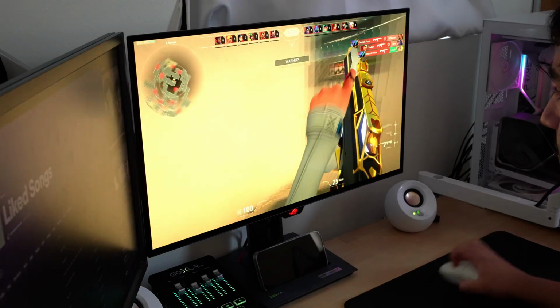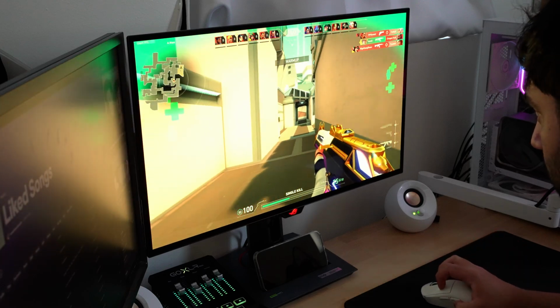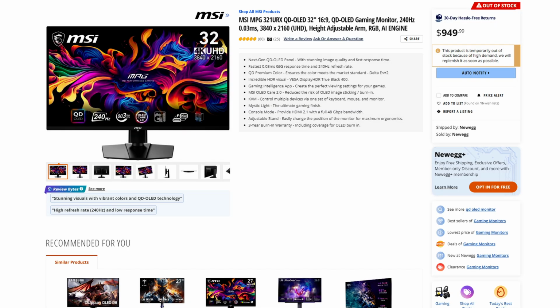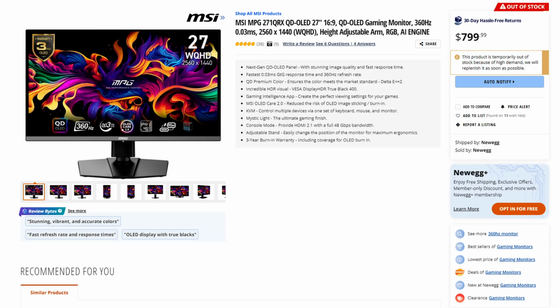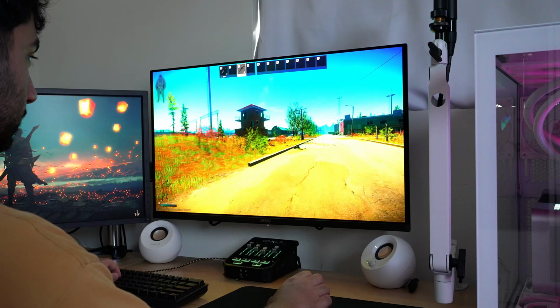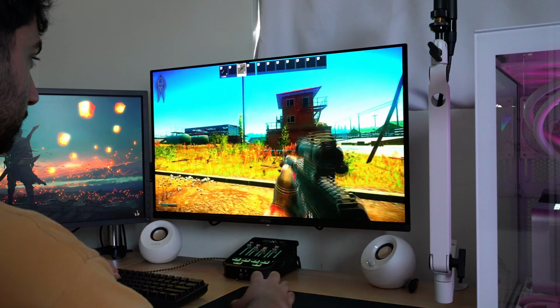Also, pricing just seems to be an issue for me. When looking at the price of this, it's launching at $700 and it'll eventually be at an MSRP of $750. And that really doesn't make any sense to me when the MSI 321URX is $950. It is an amazing monitor, especially if you don't need 360Hz or if you don't want the 4K. But with such good value on the 360Hz 27-inch and the 4K 32-inch, I would say put the extra $100 or $200 towards whichever monitor you like better, as long as you can control the light in your room.